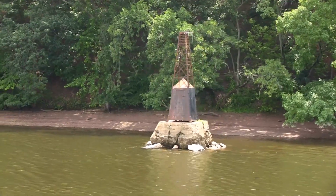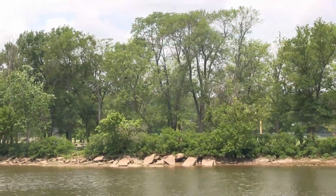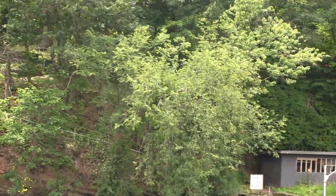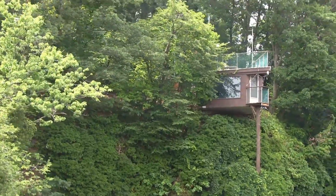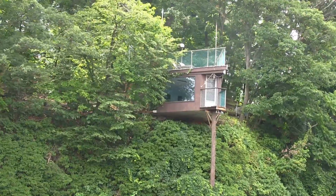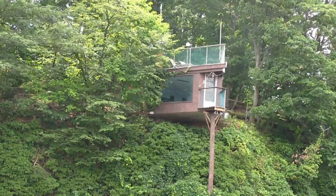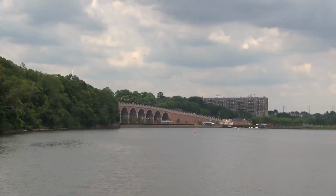This channel marker is somewhat old and designates where the authority of the U.S. Coast Guard ends. Look at this house in New Brunswick. A professor at Rutgers used to live here. Oh, by the way, Route 18 is straight ahead and lies on top of those arches.